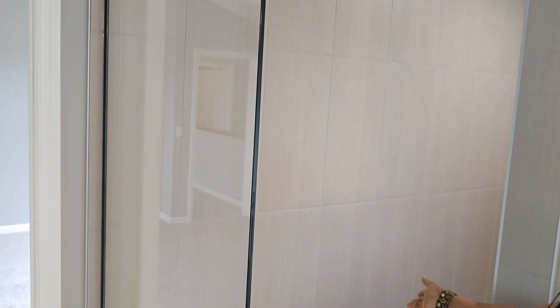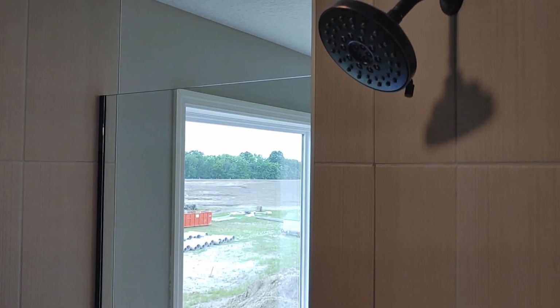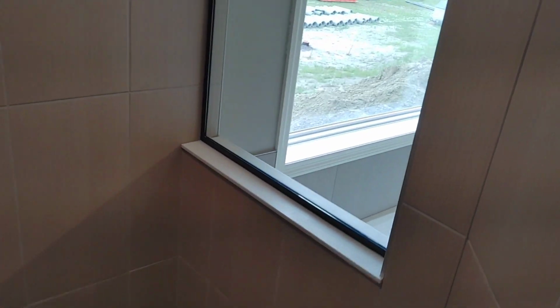And this is the shower over here. It's walkable. You go in the shower over there. And those are the accessories in there, minimal. So, I mean, this is big enough. It's big enough. And I love it because it's to the ceiling.